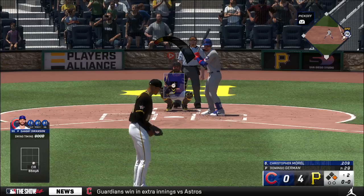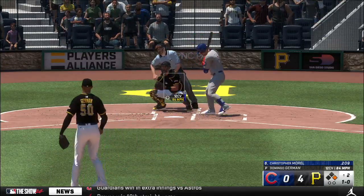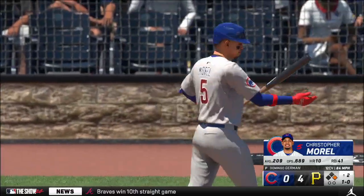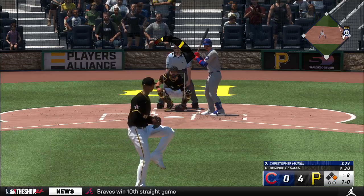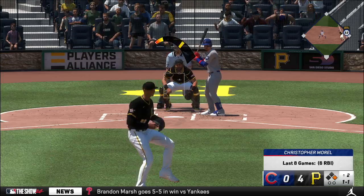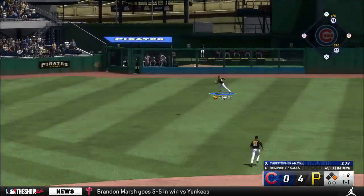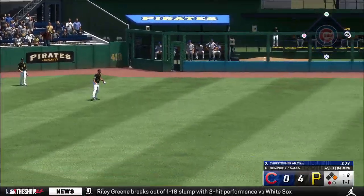Next is the designated hitter, Christopher Morel. Close, but called a ball. Ball 1. And that drops in for a strike. Good approach right there. You want to get something just a little higher that you can elevate. Stay out of that double play. Out towards left center. Taylor racing over to make the catch.